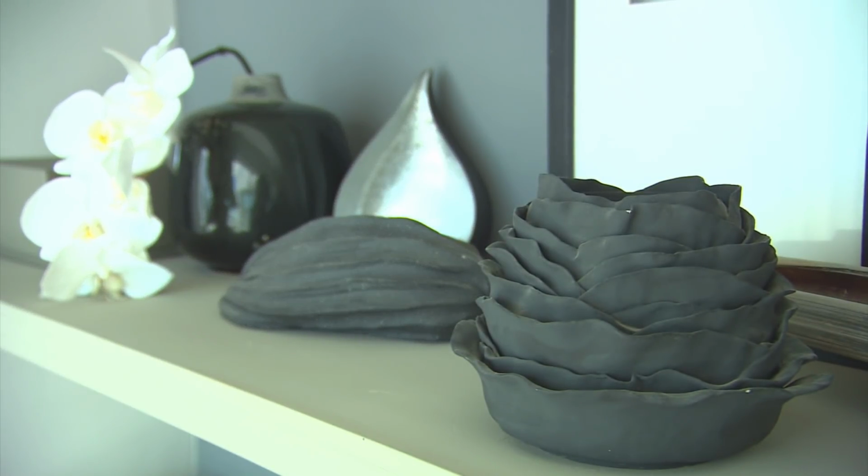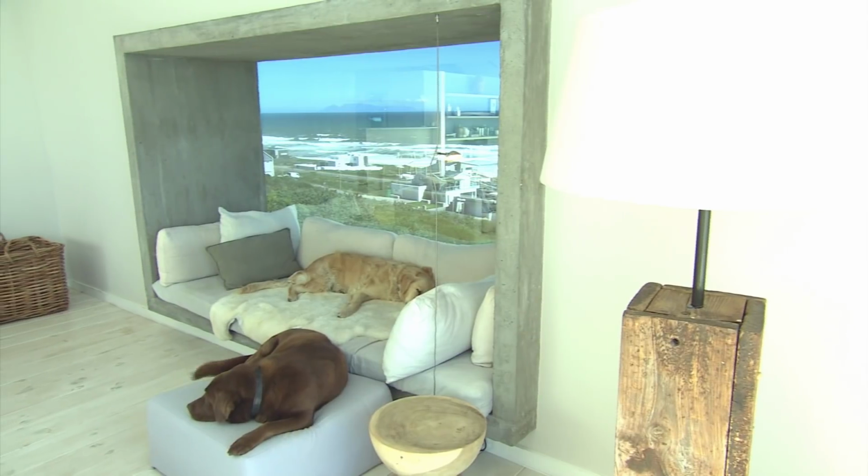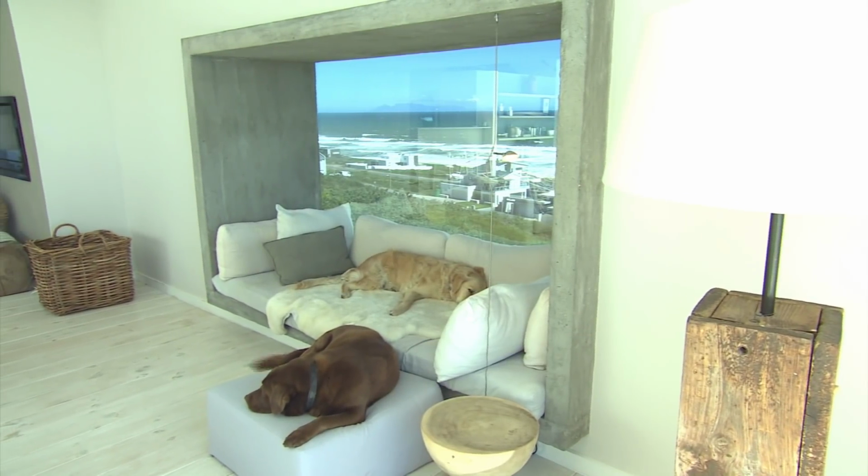interiors. Do you have a favorite feature in this home? I think I must say it's the bay window, definitely. I always envisioned that space as my reading nook. I love reading.